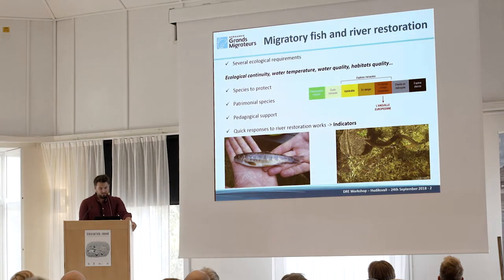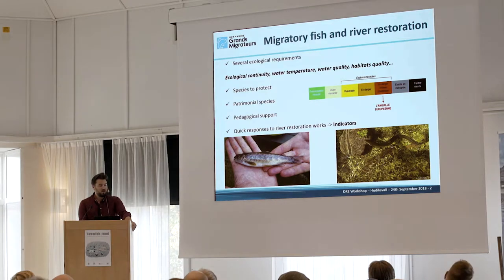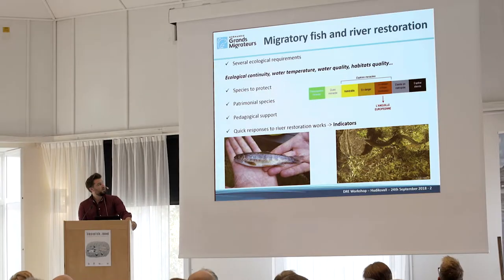So first, everybody knows that migratory fish need several ecological requirements, like ecological continuity for sure, but also a good water temperature, a good water quality, and good habitat quality for spawning, for example. They are all species to protect, and they are patrimonial species. For example, everybody knows that the European eel is critically endangered.